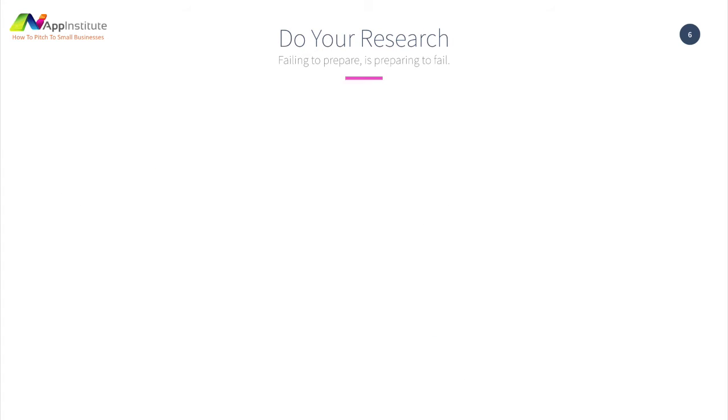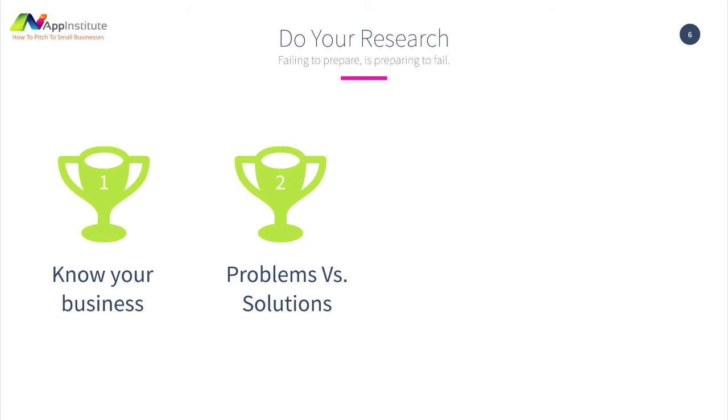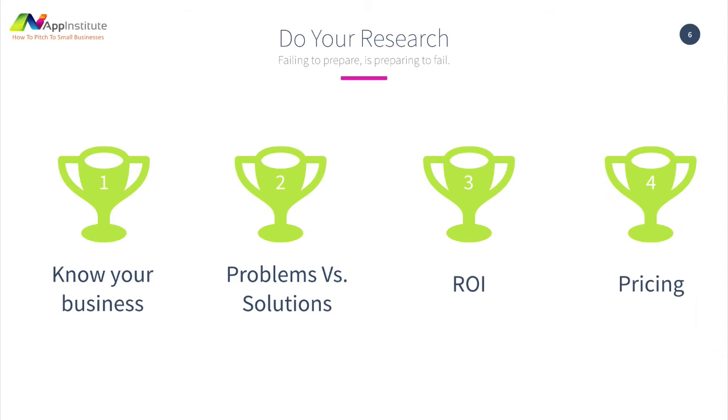And doing your research. Fail to prepare, prepare to fail. Knowing these businesses and knowing your own business and what you can actually do for these customers. Problems versus solutions. Return on investment, and what that is like from a customer's point of view. And also getting your model right, your pricing model.